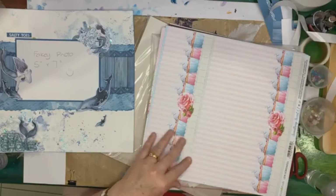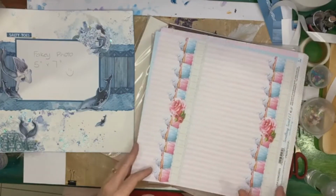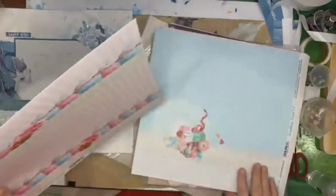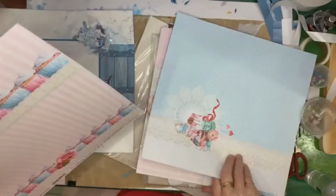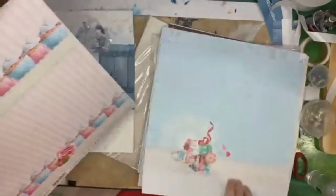That was Scrap Boys. Yeah, that's sheets of Scrap Boy double-sided that does that. And if you saw on our Facebook, you would have noticed that we are going to be getting the new Scrap Boys.